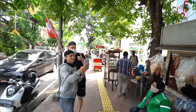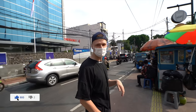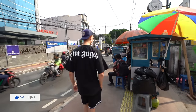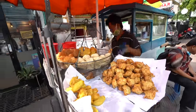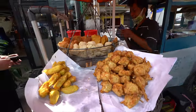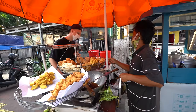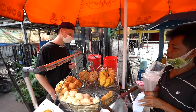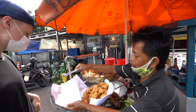So we found our first vendor, we want to buy something, and I think he's doing some fried fruits. So we're going to try and see what he sells. Hello, boss. Banana. Pisang? Okay. What's that? Nanas? Singkong. Singkong goreng. Pisang goreng. Pisang, yeah. Okay, pisang.